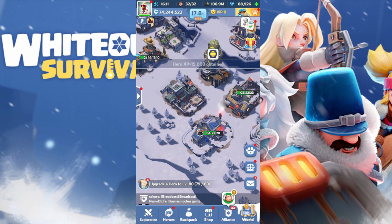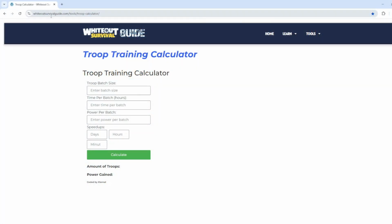So let's see how many troops we could get trained if we didn't use the Minister of Education. So I found this really cool little tool on a website that I want to share with you guys. Let me see if I can bring it up. This is whiteoutsurvivalguide.com. So what this is going to do is we can enter our batch size, the number of troops that we train at one time. Let's do the time per batch. How much time did we need? 10 hours and 50 minutes. We'll just call it 11 hours. The amount of power per batch. So that would be 71 power per unit trained.